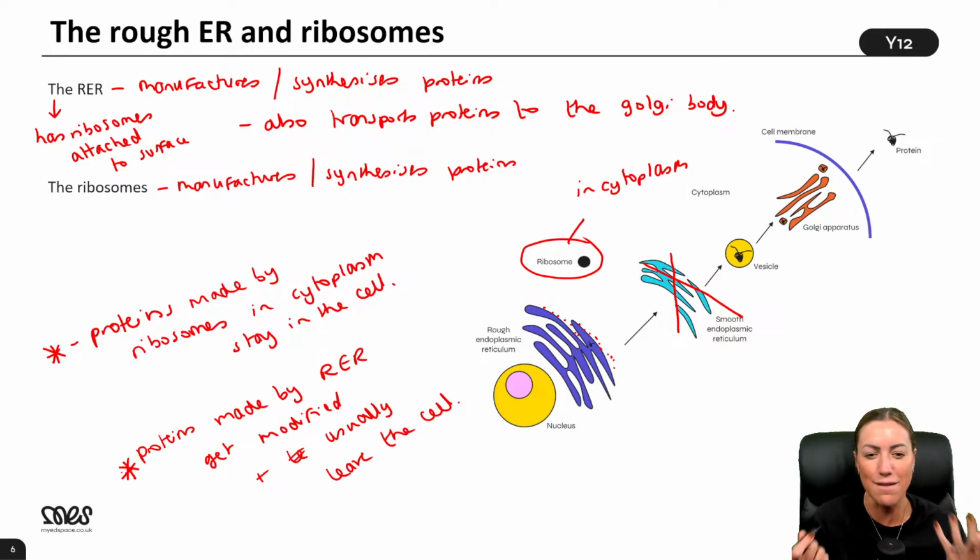I was wondering if any of you were thinking, why do we need ribosomes in the cytoplasm and ribosomes on the rough ER? It just depends on the protein. Does it need to be modified? Does it need to leave the cell? Because if so, it's going to be the rough ER that makes it.